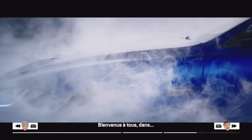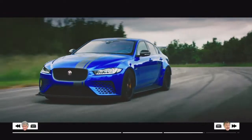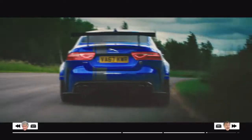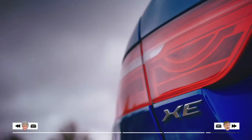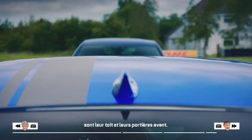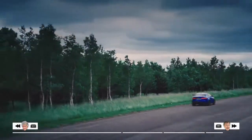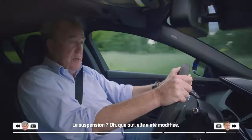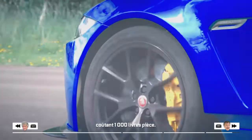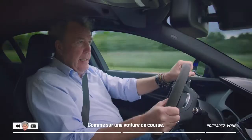Welcome everyone to what's called the Project 8. The first thing you need to know is that the only bits that these two cars have in common are the roof and the front doors. Everything else is changed. Suspension? Oh yes, that was changed as well. It now has Bilstein dampers that cost £1,000 each. And rose joints, and ceramic wheel bearings, like you get on a race car.